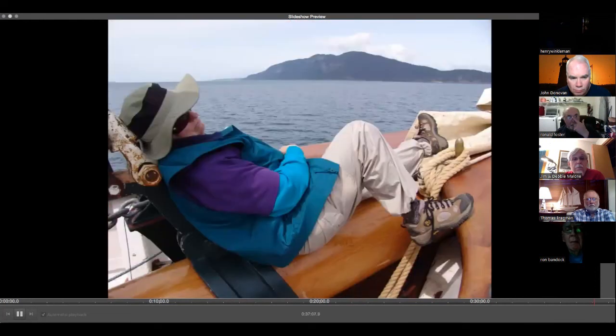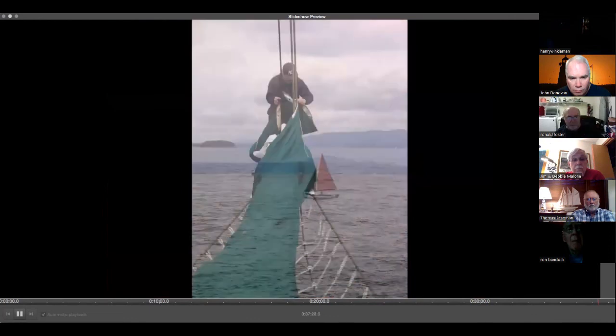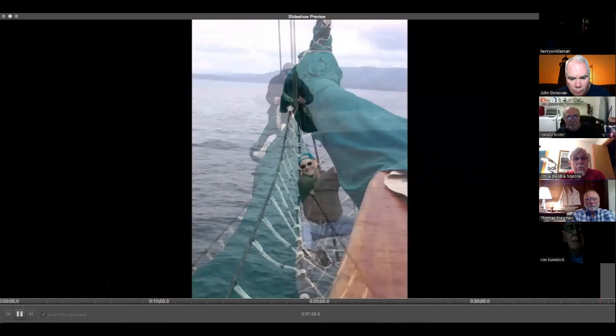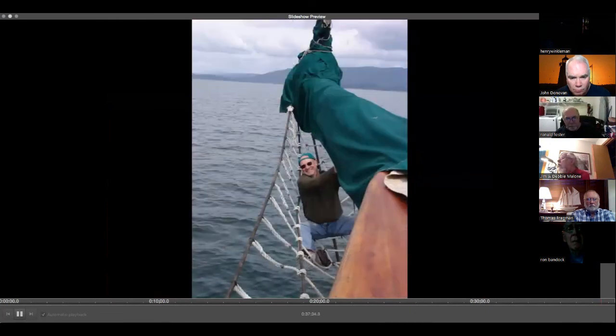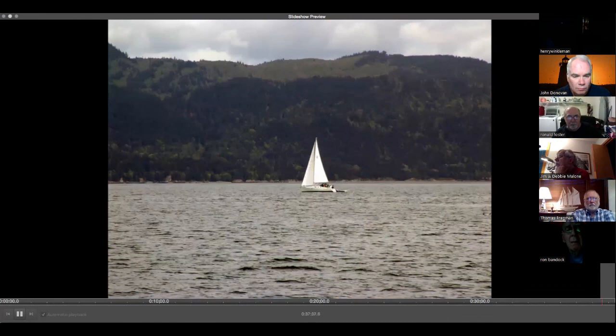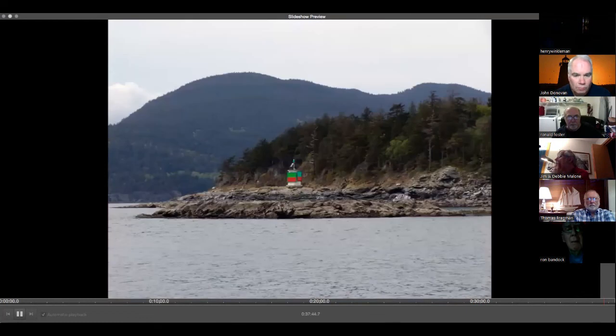Bob takes a break, snoozing in the bow. Plenty of time to read now. There's a passing red sails. And John installs sail covers and ties them up. A passing sailboat. And on the shore, there's an aid to navigation on the rocks.